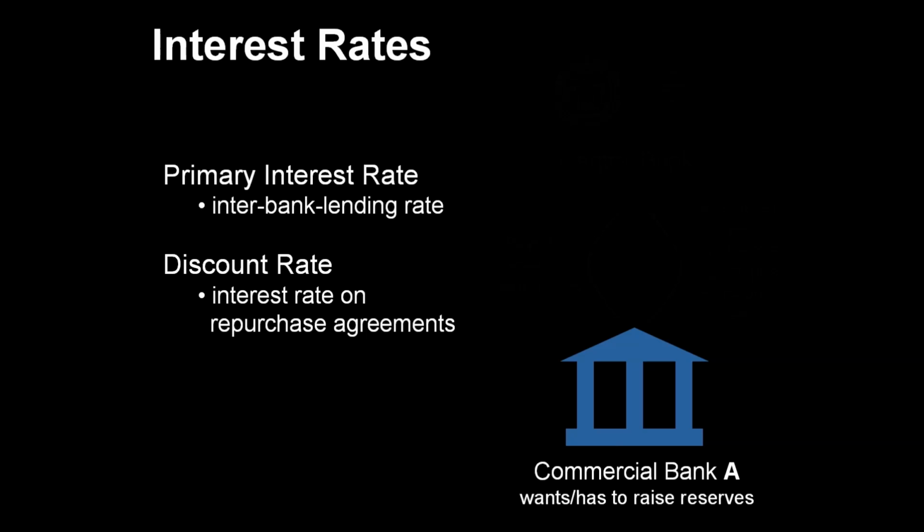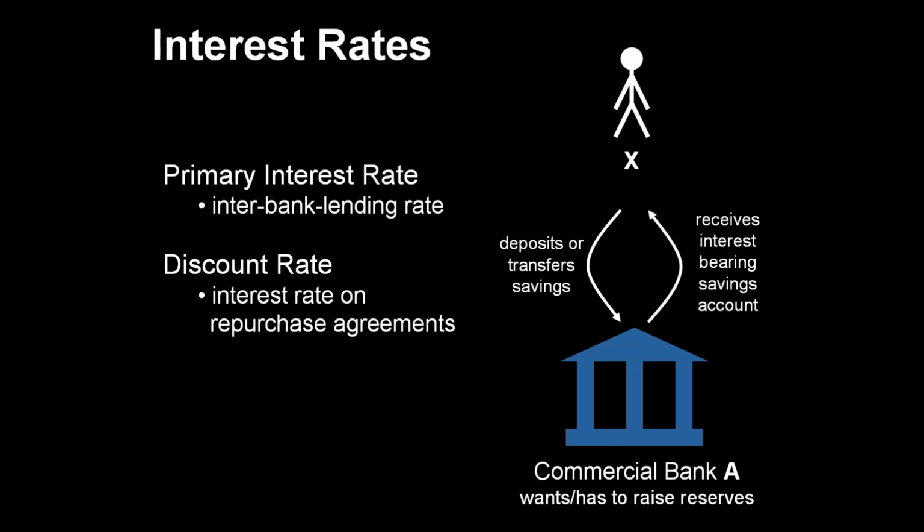Of course, the third way for a commercial bank to get additional reserves is to attract more deposits by normal customers, perhaps by increasing its deposit rate, that is, the interest rate it pays on funds deposited with it.